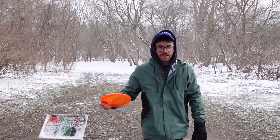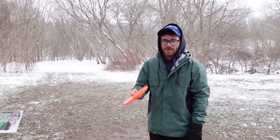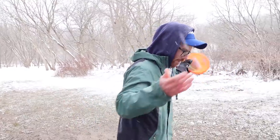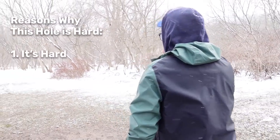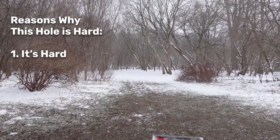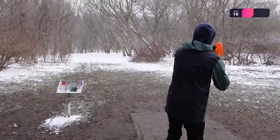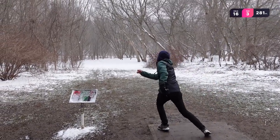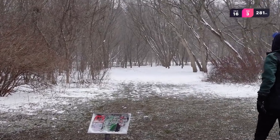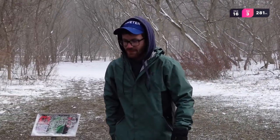All right, this one is just a sidearm, 282 feet. I'm going to see if I can do it with the zone. I've never done it with the zone, but just a sidearm. This hole's hard. It's like, sure, just a sidearm, but you have to. It's just hard. Hard little tunnel. It's hard. Oh, he chopped it. But that's still, yeah, that's perfectly fine.